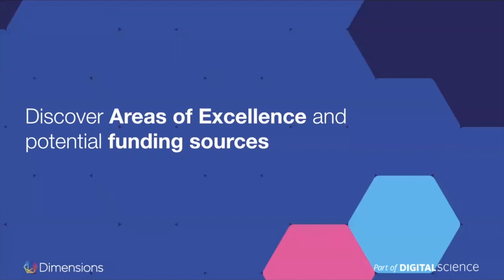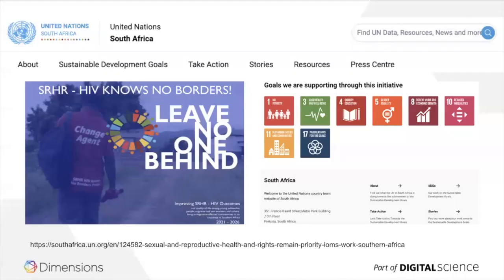For the last part of our presentation, we will show you how you can use advanced artificial intelligence technology supported by Dimensions to define your topical searches and identify the most important international funding sources to strengthen collaboration opportunities using grant and funding amount information, not just text coming from funding acknowledgements. Let's use an area which is a very important and priority topic, sexual and reproductive health. It is an area of excellence for many South African institutions and has applications focused on research, technical assistance, advocacy, policy development, and health system strengthening.